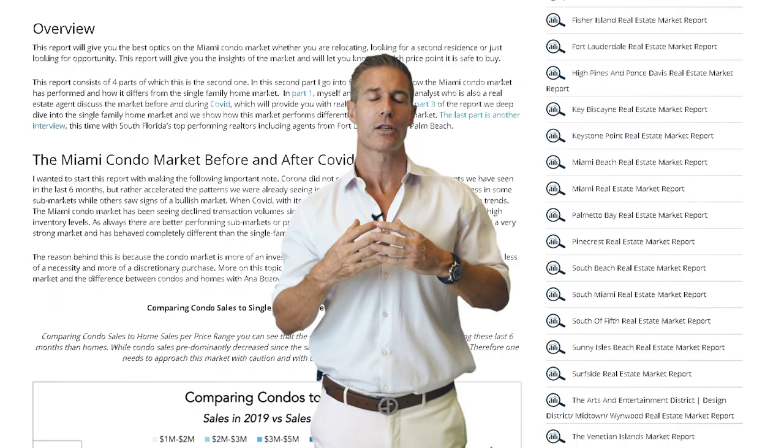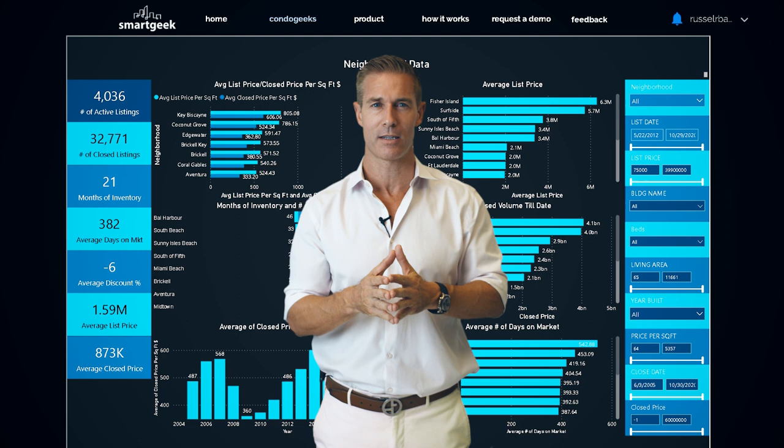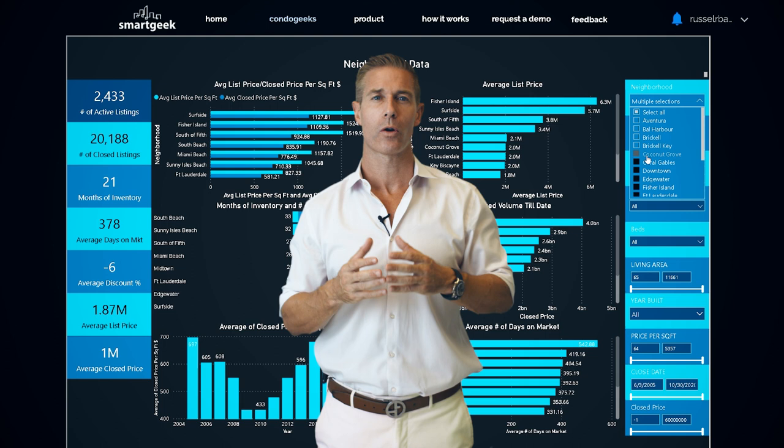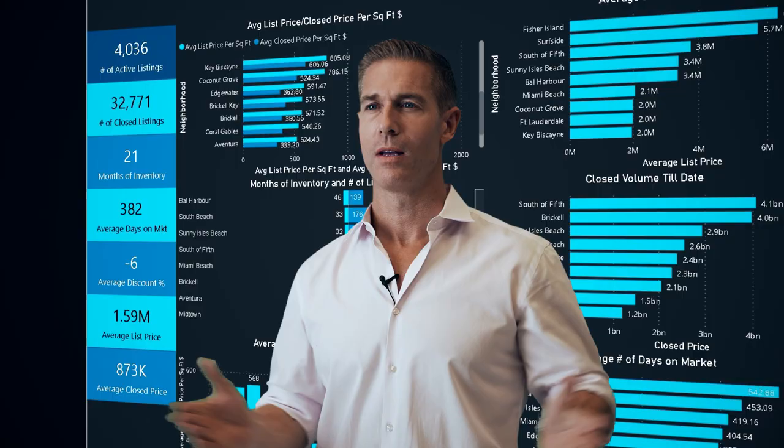And so we created Condo Geeks, a high-grade analytics system that we designed for you, the agents. Why? Simply put, we wanted to make a better system. We wanted a Bloomberg terminal for real estate that would allow agents to do in minutes what previously took hours, if not weeks. We want all agents to become real experts in the market, and that means understanding the complete timeline. So let's show you how this actually works.